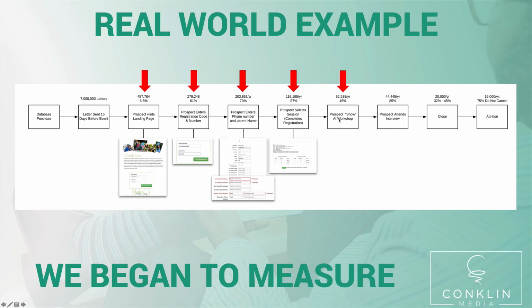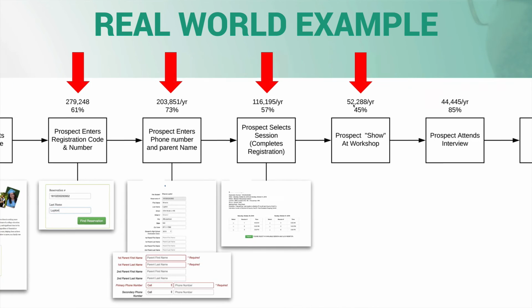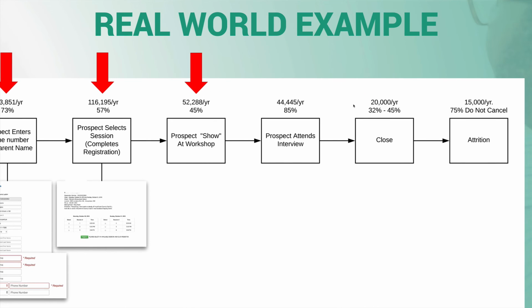So now we know that we can make some specific modifications in each of these steps, some knob turns, some lever pulls and pushes, and we can help to increase these percentages and affect their revenue in a positive way. So again, we're sending out 7 million letters. These are the numbers and how they break out.